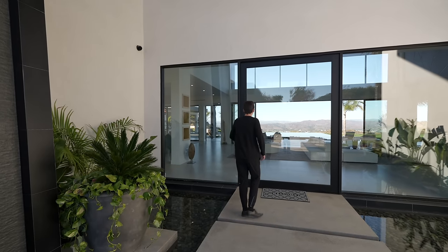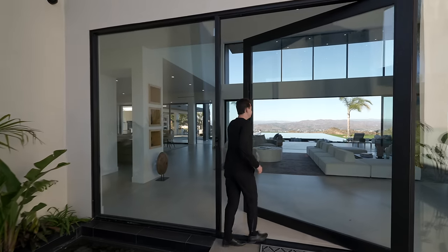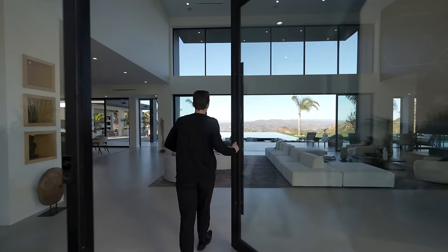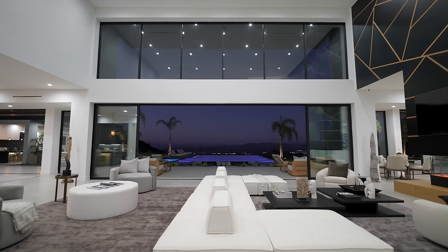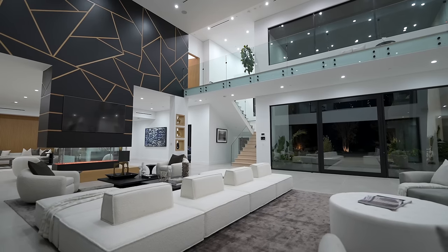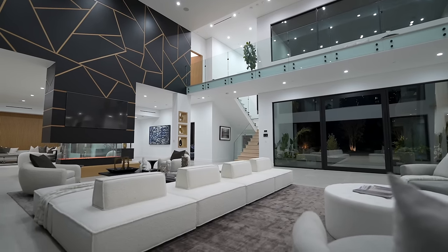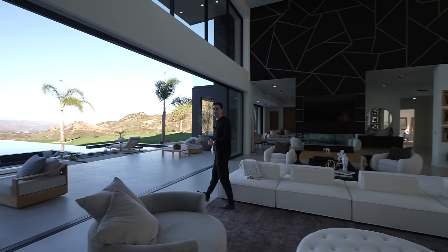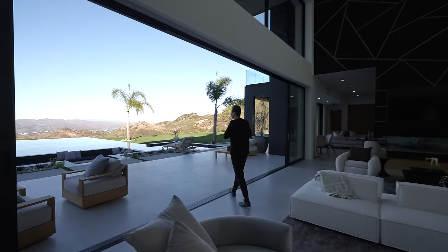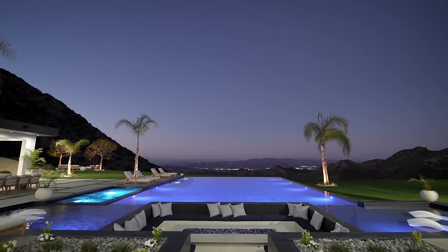And if we take a look in front of me, we have your massive glass pivot door, and this takes us directly into the remarkable great room of this property. Now, right when we come in, we have contemporary furniture located across this entire great room and every time you walk through that front door, you are greeted with some of the best views that we have ever seen before on this channel.